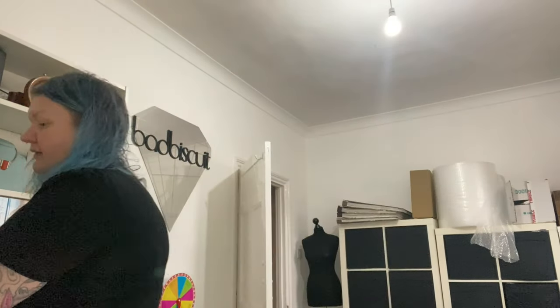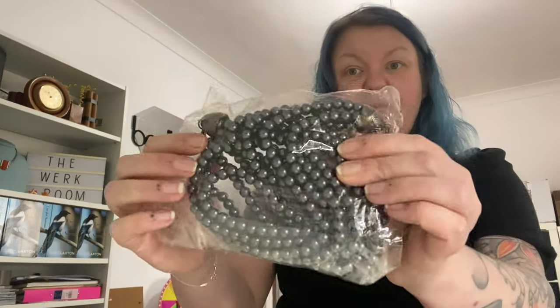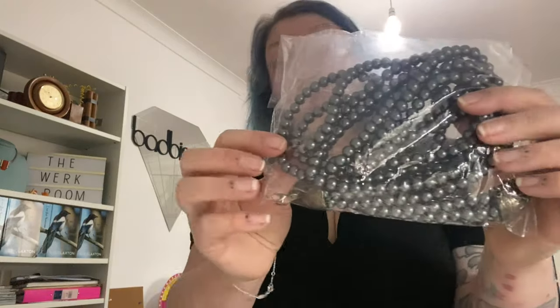40. Gunmetal grey. That one looks like the big chunky one. Just check the clasp and make sure it's the right one. Oh yeah, that's definitely the right one. They got a bargain on that. $3.99. Again, probably been on my store for a while and reduced down. So that's not so bad, is it?